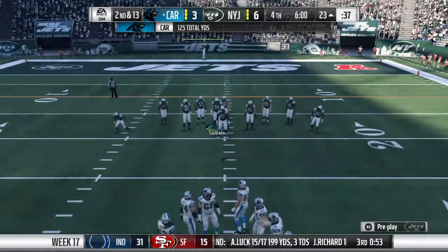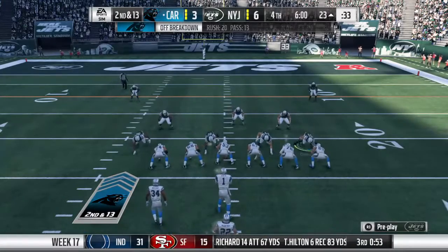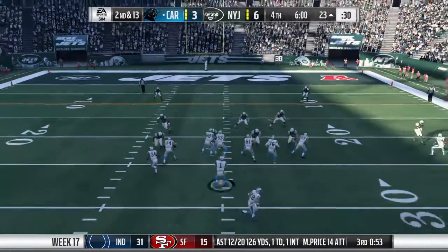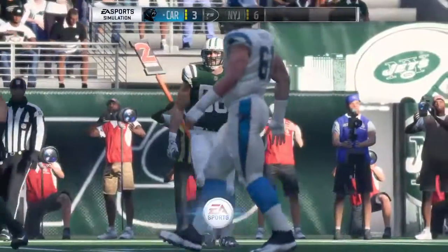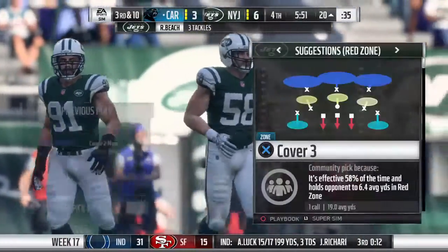Second down and a little ways to go here. 2nd and 13. Out of the gun, Newton. And he's able to get it to the edge of the red zone at the 20-yard line. Call it a gain of 3. And that's going to make it 3rd down and 10.